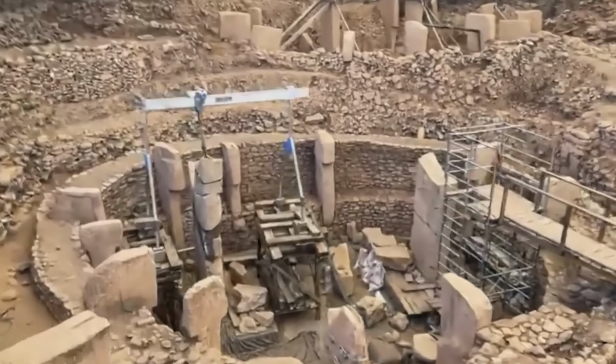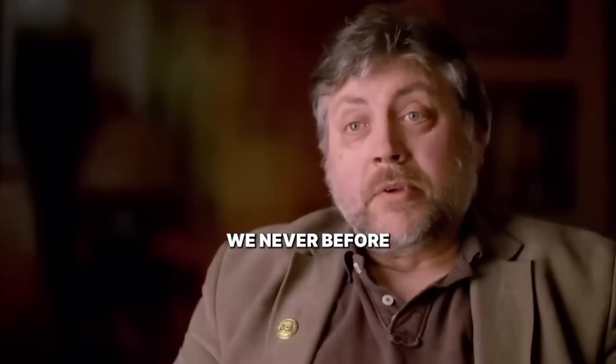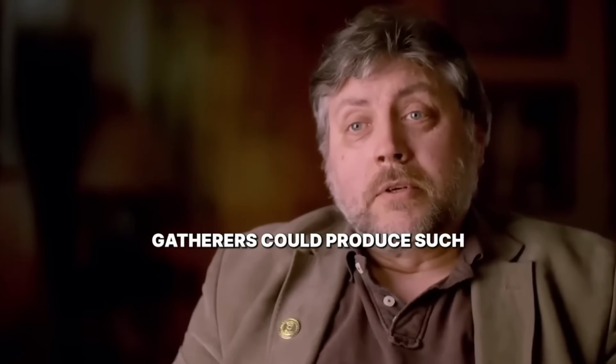The laser scanners just finished mapping the deepest layers of the world's first temple, and the results are sending shockwaves through the scientific world. Scientists have spent decades trying to explain how ancient people moved 50-ton rocks up a steep hill without horses or wheels. We'd never before known or imagined even that simple hunter-gatherers could produce such spectacular monumental structures.